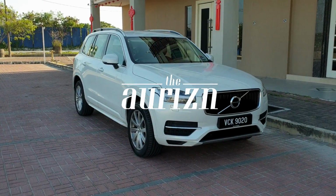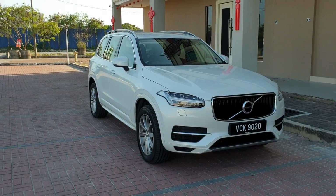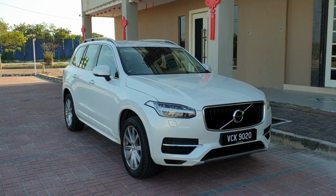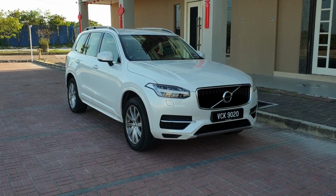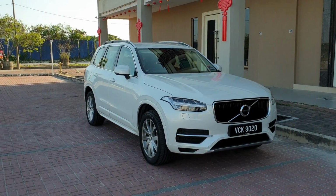Hi guys, this is the Volvo XC90. I've shown a video of this car earlier. This is the XC90 T5 that is priced 30,000 ringgit cheaper than the T8 that we are more familiar with. Now, a bit of context here.